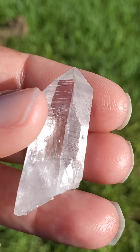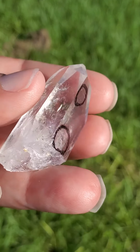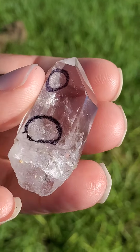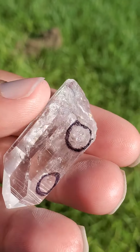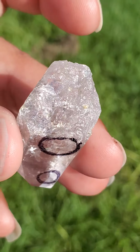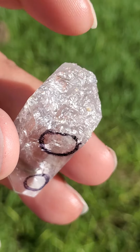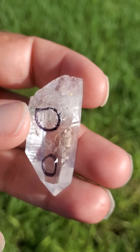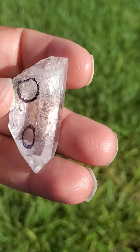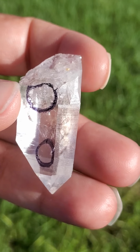You can see how this has some of the growth imprint craters also on the crystal. And also, let me turn it over to show you here. You can see right in here where it's self-healed. It may be like a partial or a beginner type of self-healed crystal, because not all self-healed crystals are the same. They have different processes within their growth patterning, just so everyone knows and is aware of that.